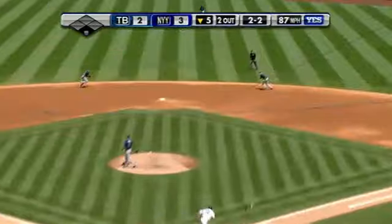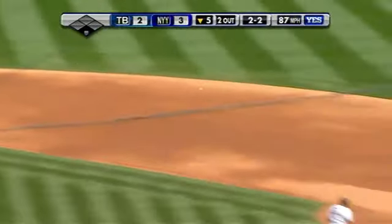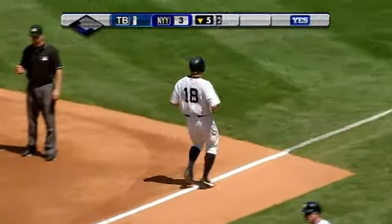The 2-2 is a broken bat, grounded to Zobrist. And the out is made at first, and that's going to do it. But the Yankees take the lead, and Melky is feeling the pain because of it. A double, and then he ends up scoring on a throwing error.